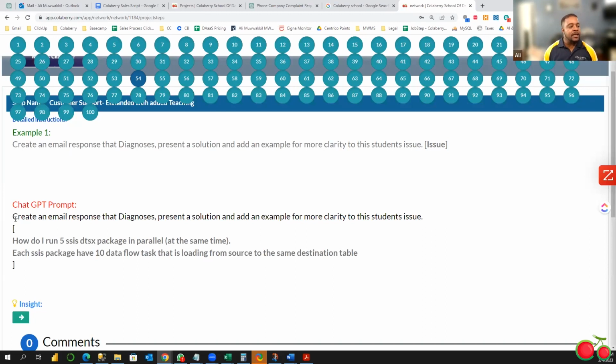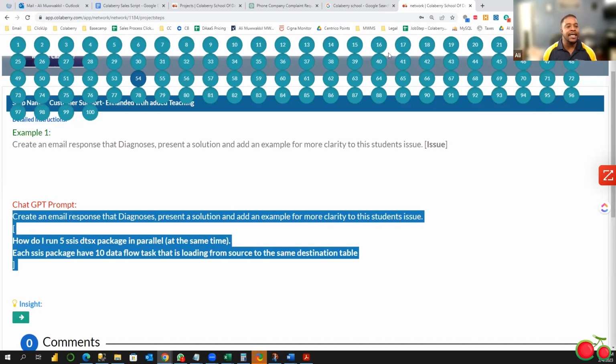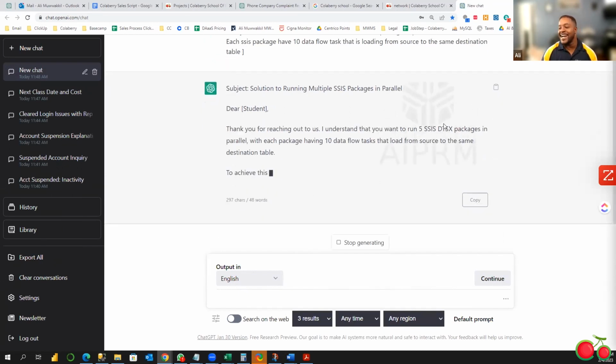I took it in there: create an email response, that diagnosis. All right, I want you to tell me what the issue is, okay? Present a solution, and then add an example in there for more clarity, just based off of the request, all right? It even gave me a subject for the email, solution to.